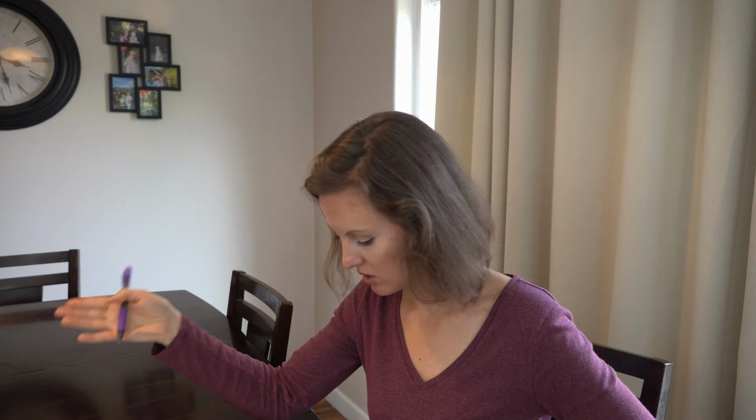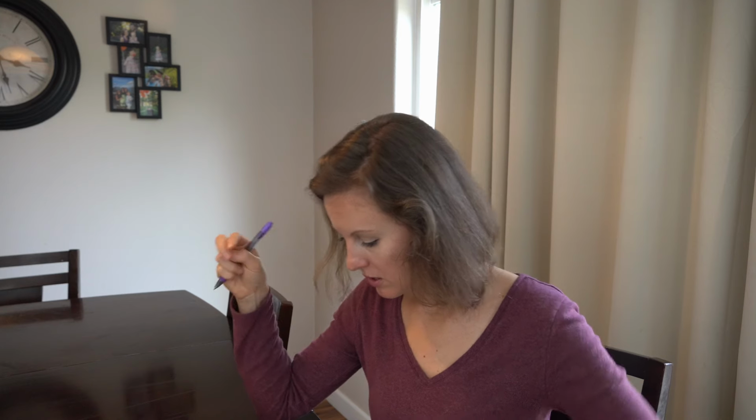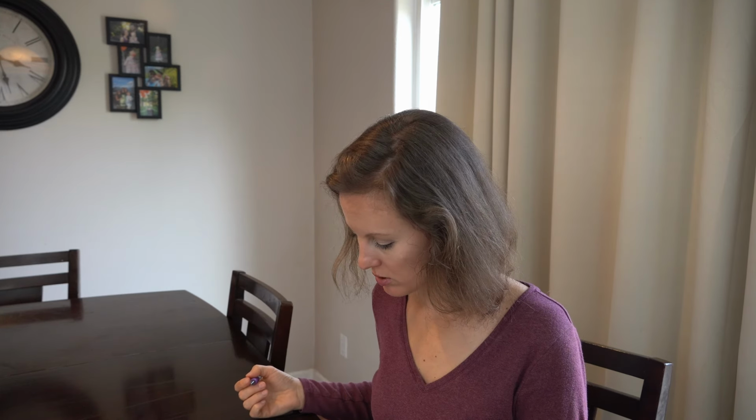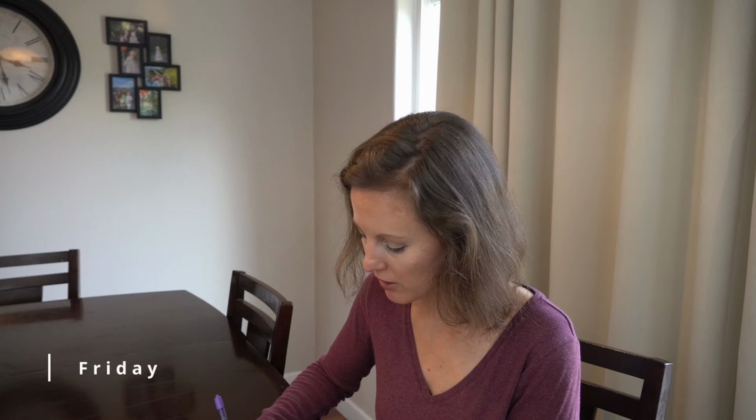Now, I'm trying to think if there is one other chore that I could put on here. Oh, maybe what I'll do, I have an idea. Whatever day I decide, Thursday or Friday, for the bathroom, the opposite one, I'll just write it on Friday for now because I think it'll be Thursday. The opposite one, I will clean out the cars. Just make sure they're all cleaned out.